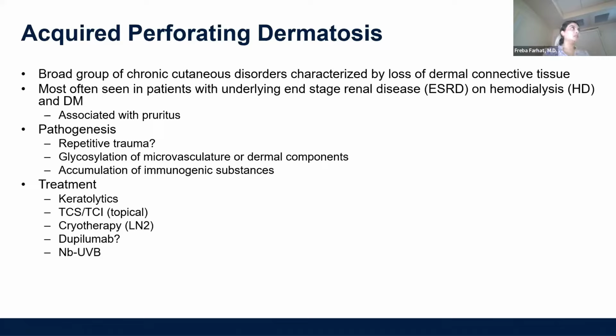Most often we see these in patients with underlying end-stage renal disease, on dialysis, and diabetes mellitus. It's often associated with a ton of pruritus. So patients aren't so much bothered by the appearance in this case because they have so much else going on, but it's that underlying itch component that is really, really bothersome to these patients.